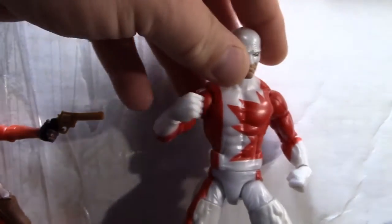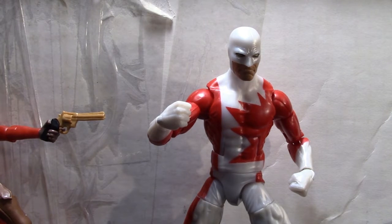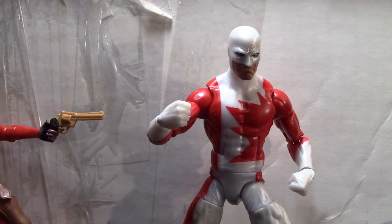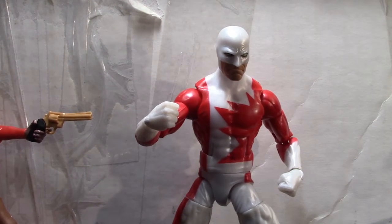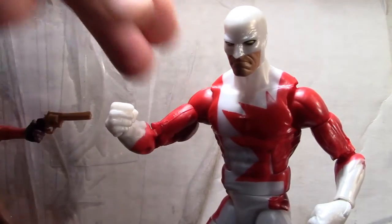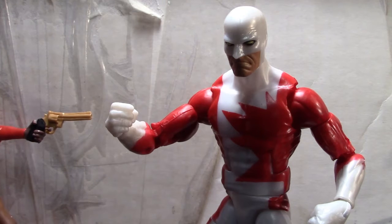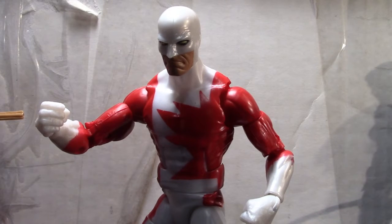I'm the Guardian, eh? He is a superhero created by the legendary John Byrne. First appeared in X-Men number 109, I think. He is associated with Wolverine. Also, it is revealed that he is the leader of a super team called Alpha Flight, which debuted in Uncanny X-Men number 120.